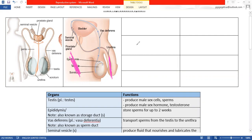Okay, if you recall, female has 3 holes. 1 for urine to come out. Another one is for reproductive system, where you either allow menses, menstrual blood, menstrual tissues, uterine tissues, fertilized or unfertilized ovum to come out, or for baby to come out. And the last one is for feces to come out. Okay, so for male, they combine these 2 together, urine and also semen, which is meant for reproduction.